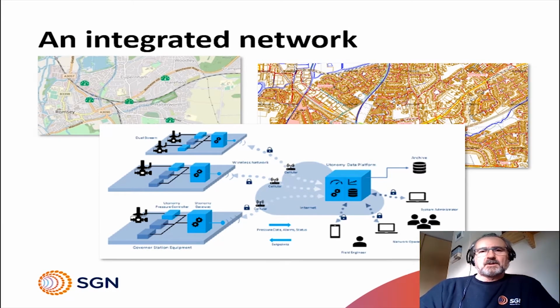An integrated network. The images on this slide offer more detail on the ROMSI sites, along with an overview of how the operator communicates with the system via the cloud. ROMSI is a relatively small and localized integrated distribution network, lending itself well as an initial test bed to start evaluating the perceived optimization benefits.